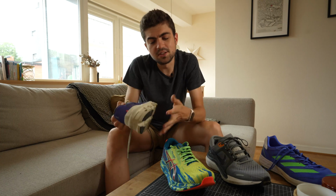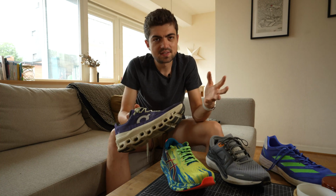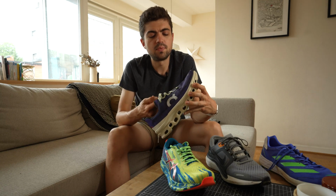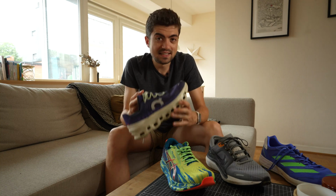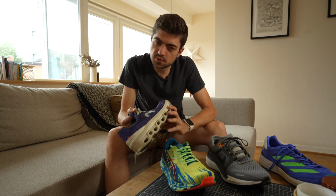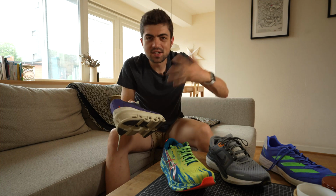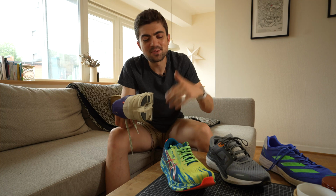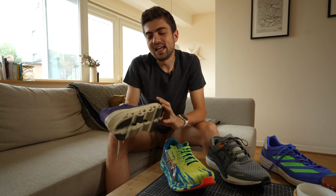On Running did a great shoe, kudos to On Running. They were criticized, and I think rightfully so, for having very firm shoes, very firm rides. But this is totally different, super versatile, and it grew on me, but it started very, very high, so there wasn't much room to grow, yet it did it, it grew on me.